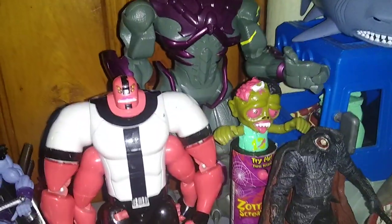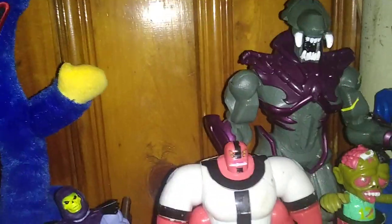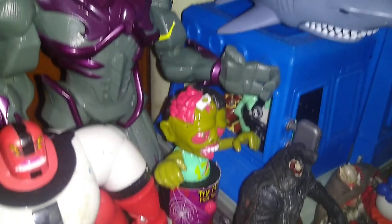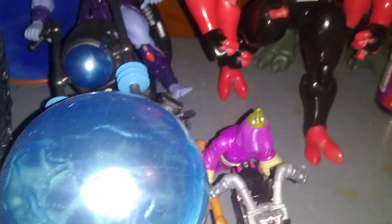We got a candy dispenser zombie. Love that piece. The rust bucket's in the back with Diamond Head and Heat Blast in the driver's seat. And a little Grim Reaper riding a motorcycle and a skeleton dino.